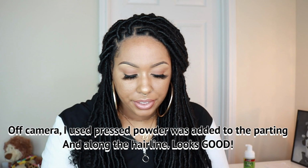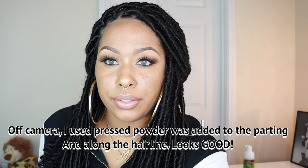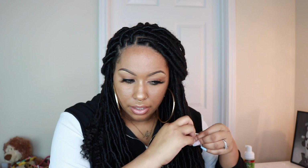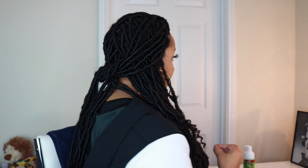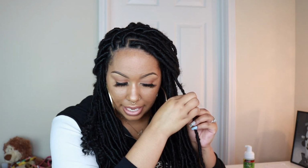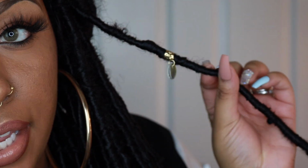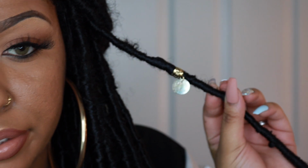So I bought some filigree from my beauty supply store. It's just like decorations and stuff. So I'm gonna put them on this wig in different places. I just tied it in the back, like literally just tied it back there. This one has like gold on it, with like a shell on there, which is really cute.